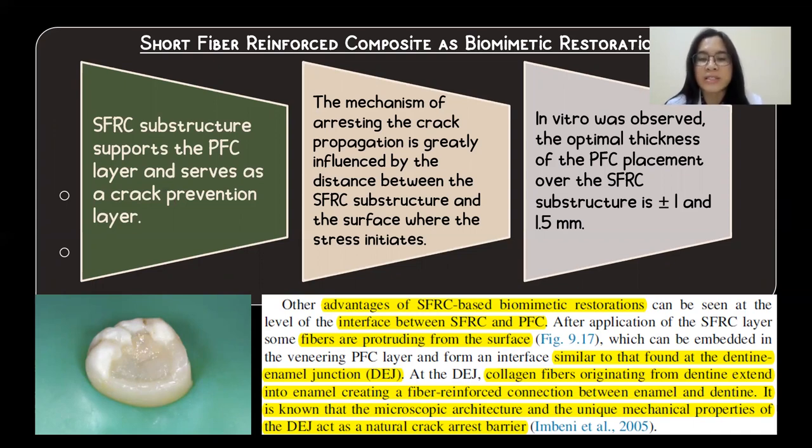One of the advantages of SFRC, based on the biomimetic restoration principle, is the interface that forms between the SFRC and PFC. The fibers are protruding from the surface when applied, as shown in the image on the screen. This is similar to what is found at the dentine enamel junction. At the dentine enamel junction, collagen fibers originating from dentine extend into enamel, creating a fiber-reinforced connection between enamel and dentine. It is known that the microscopic architecture and unique mechanical properties of the DEJ act as a natural crack arrest barrier.